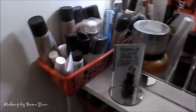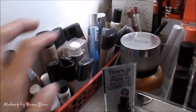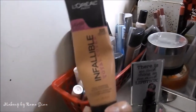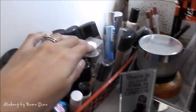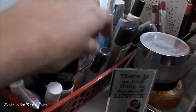My stores are very random, they're very affordable ones. So in this one, I keep all of my primers and foundations. I have the L'Oreal Infallible Total Coverage Foundation. I have 2 shades of that, and I have some moisturizers in here as well. I have the Anastasia foundation stick. I have more L'Oreal. I have the CoverGirl Vitalist foundation. I have the Estee Lauder Double Wear.